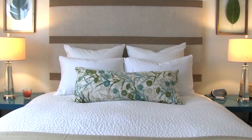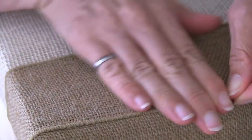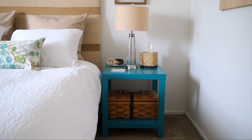This was an easy project that just involved painting inexpensive IKEA furniture and upholstering the chairs in a fun blue striped fabric. For the bedroom, I used the pillow as my color inspiration. I upholstered the headboard with natural burlap to pick up on the neutral colors in the pillow, and then I chose nightstands that coordinated with the turquoise color.